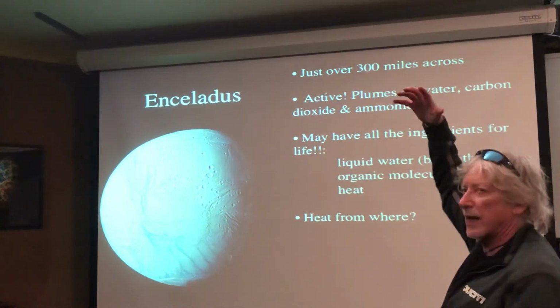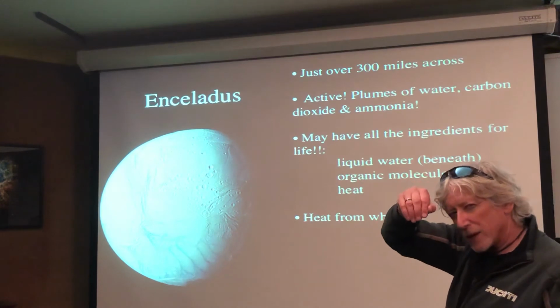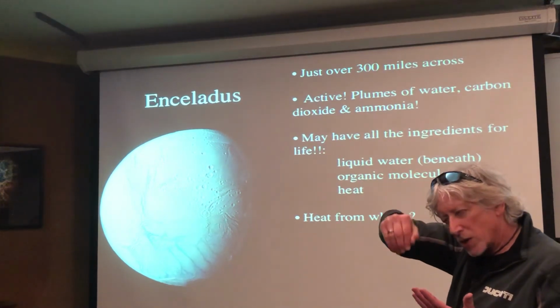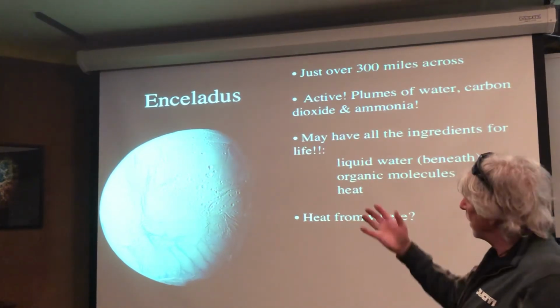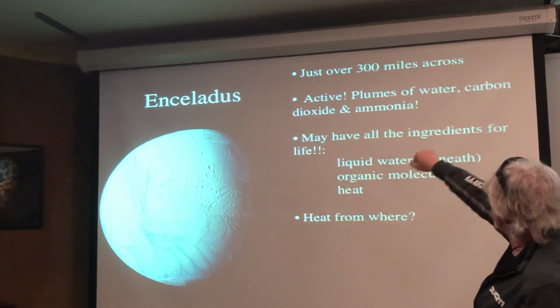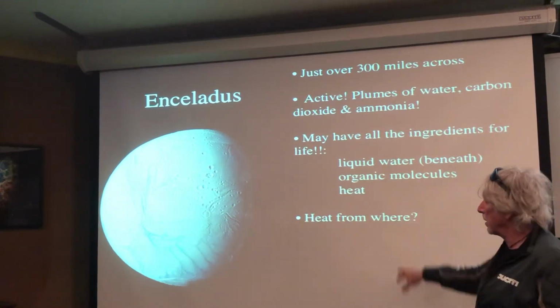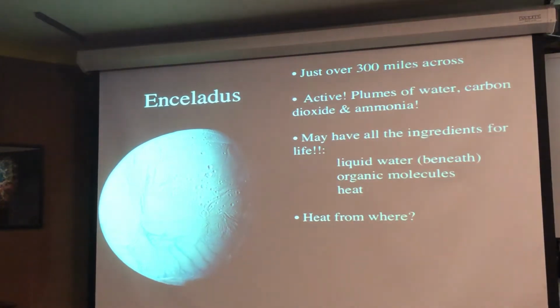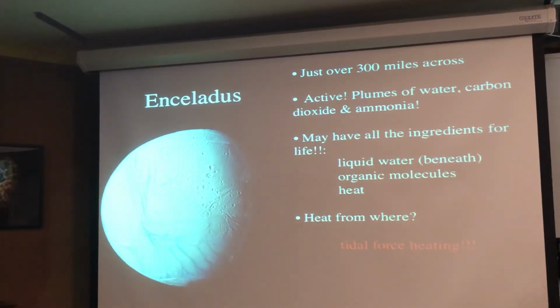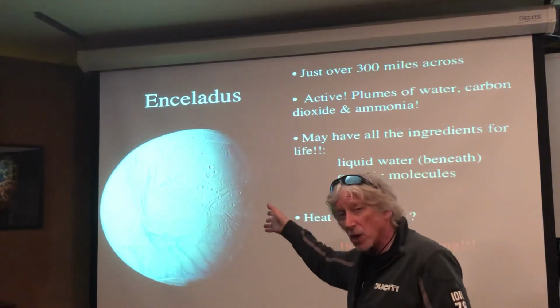But it's sending out plumes. You see, with Europa, you had to go in. Now that you understand that, I had to go into Europa to find life. Maybe I can just fly through that. Why would I want to fly through it? Because it's got water, carbon dioxide, ammonia, ingredients for life. But it's cold and dead, isn't it? No. Why does it have the plumes? You know why. Because it's flexible and it's pulled from all sides. So these are missions being planned to go there.